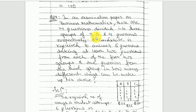Okay. Next question 24. In an examination paper on business mathematics, there are 14 questions divided into 3 groups. Okay, 3 groups of 5, 5 and 4 questions. Let's say there are 3 sections, A, B, C. Okay, A has got 5 questions, B has got 5 questions, and C has got 4 questions. Okay, a candidate is required to answer 6 questions, taking at least 2 questions from each of the first 2 groups and 1 question from the third group.